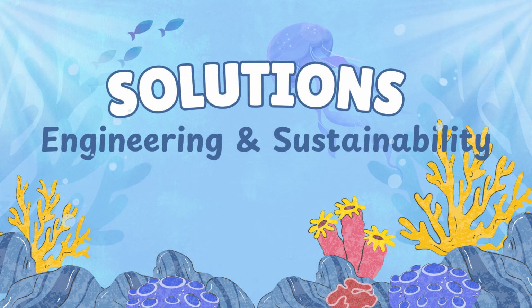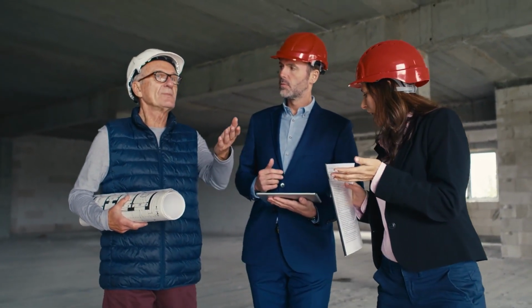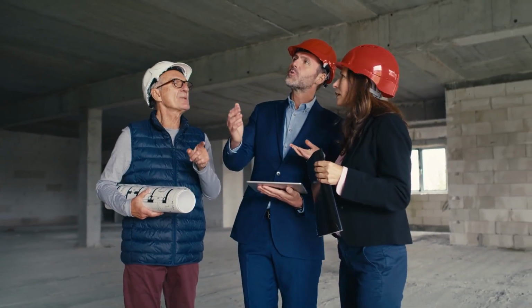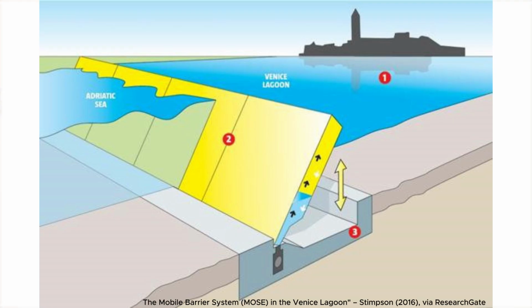Across the globe, engineers are implementing state-of-the-art solutions like seawalls, levees and floodgates, designed to withstand and adapt to rising water levels. Take London's Thames Barrier for example. This marvel of modern engineering actively protects London from high tides and storm surges, ensuring millions of lives and billions in assets remain secure. Similarly, in Venice, the historic MOSE project has been designed to shield the city from the increasingly frequent high tides that threaten its centuries-old legacy.